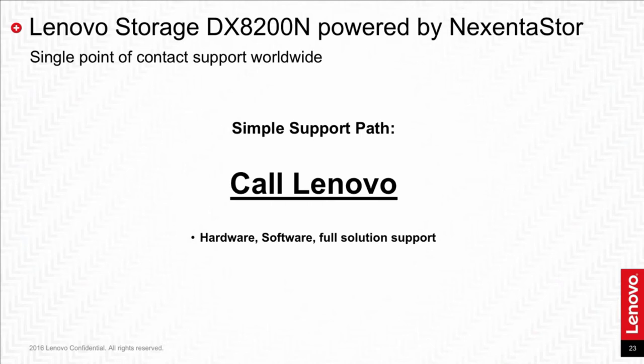Which, the nice thing is, that goes back to your earlier slide on that 21 out of 22. That same support is what they're getting now on their storage solution that they were getting from just the servers. That's exactly right. We're leveraging all that capability we have to provide that excellent support for this product.